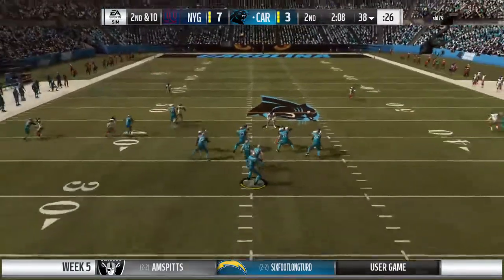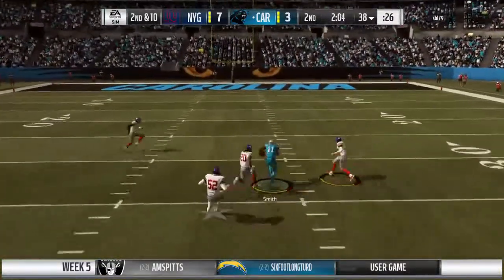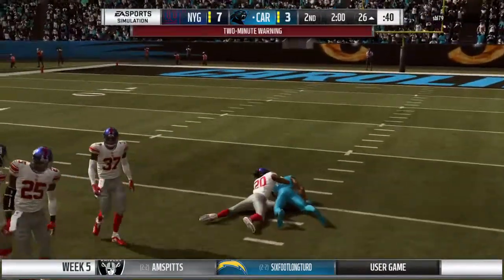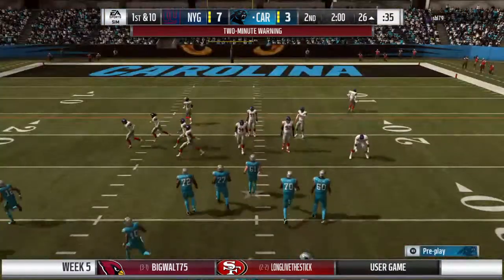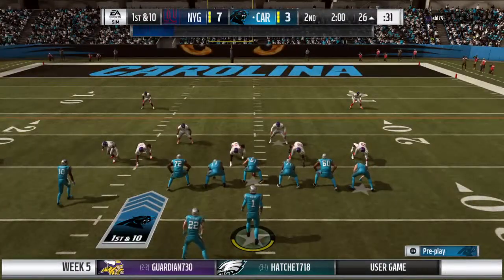They seem to have gone off tendency quite a bit, but it's only the second quarter, a lot of time to change things. Over the middle to Smith, and he'll go down, but not before getting this inside the 30. That one goes for 36 yards. So now the big play has him all the way inside the 30, 1st and 10.